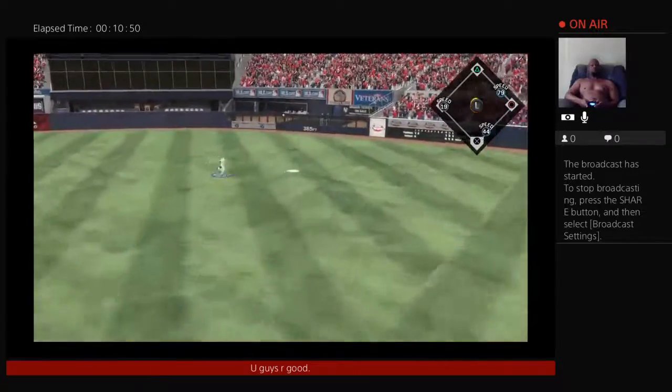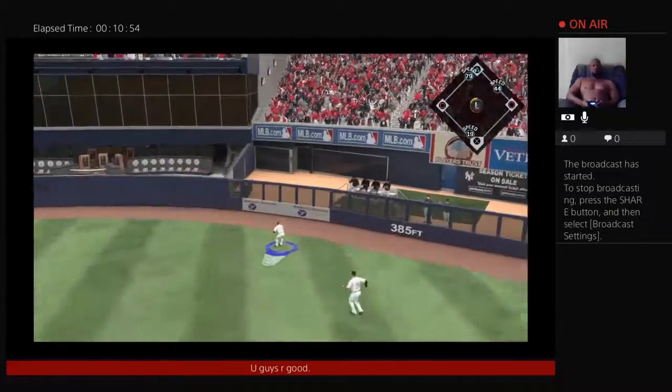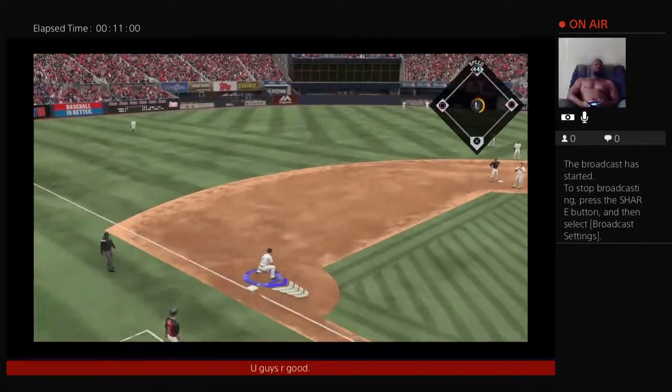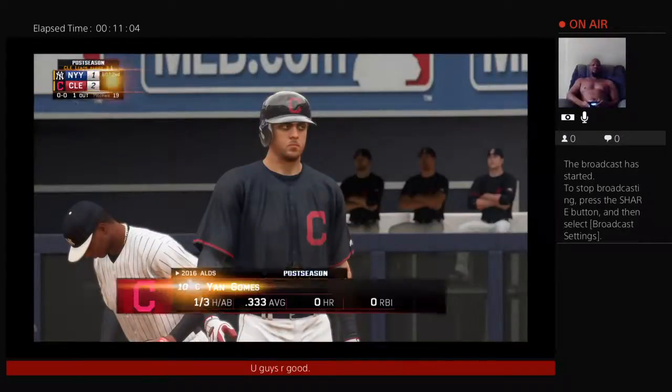Shot toward right center. And that is down for extra bases as this will get one home and maybe two. In to score from third is the tying run around third and being waved on home. And he will cross as well. And they've taken a 2-1 lead.